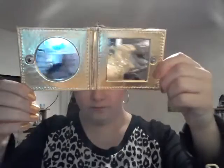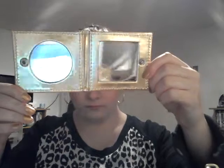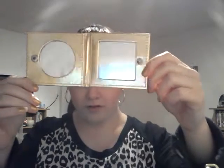I got a new mirror, and again it's another leopard print one. I got this from my friend for my birthday, and it's got two, you can see everything, two mirrors there. I think this bottom one's actually a magnetised one.